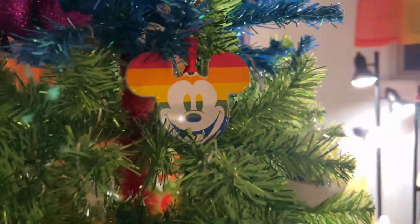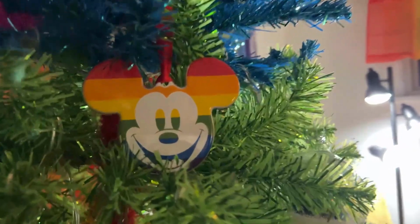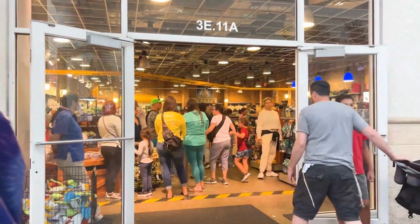I also found a Pride ornament, which we're going to just put some B-roll in here because my Christmas stuff is already packed away. This was in November, and I had just bought a Pride ornament for full price, $25.99 at the park, and the next day I found it for like $8.99 at the creator outlet. So the lesson is, go to the creator outlet before you buy anything at the park. Don't do what I do. But yeah, I was really happy to find that.